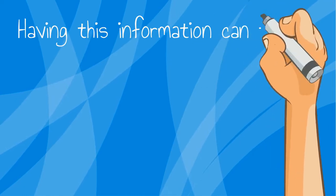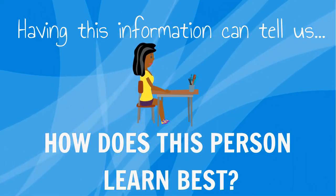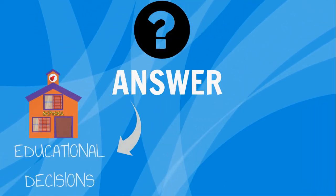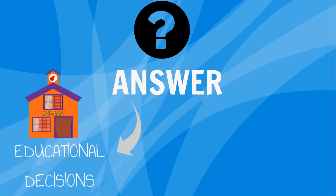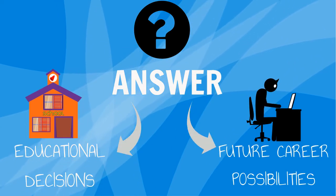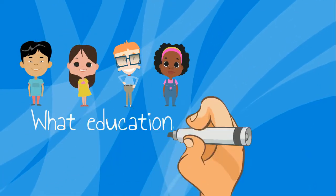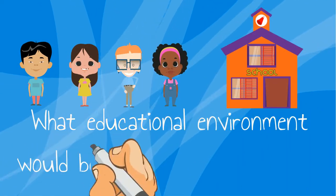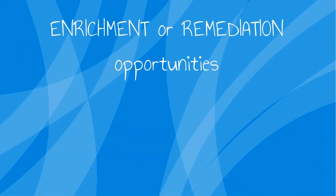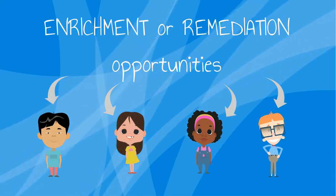Having this information can tell us, how does this person learn best? The answer to this question can be useful in making educational decisions, and to some extent, decisions regarding future career possibilities as well. For children, this can help figure out what educational environment would best fit a particular child, or what kinds of enrichment or remediation opportunities a child may need.